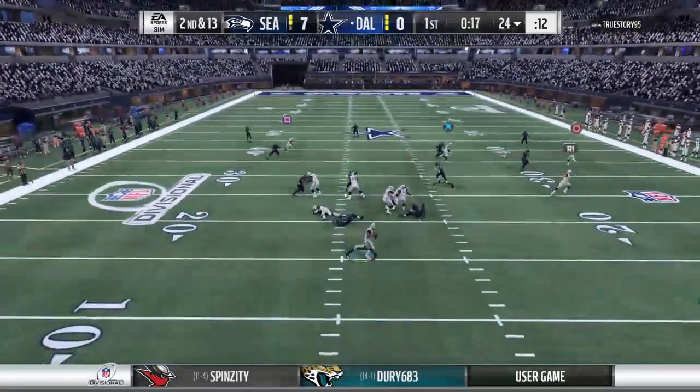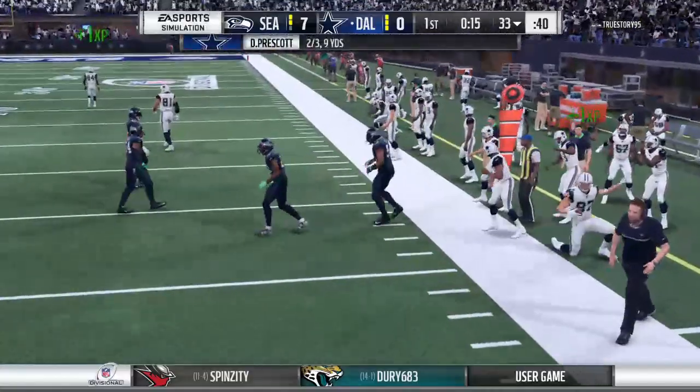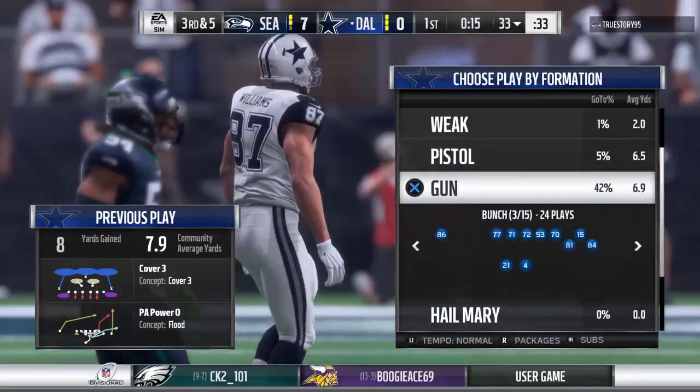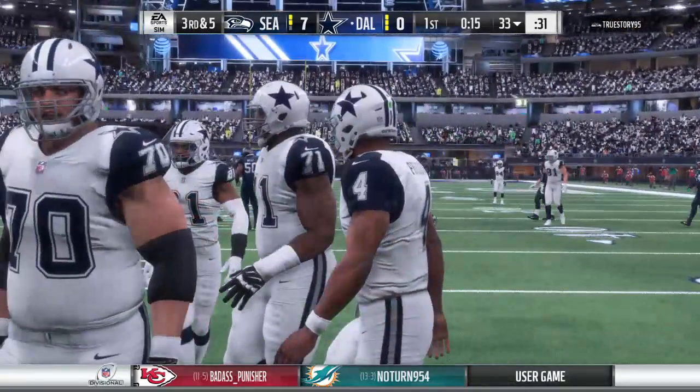They play fake to Elliott. Now Prescott. He'll buy some time right. Sideline throw. It's complete. And a nice job there of keeping the toes inbounds. 8 yards on the completion, but now they face 3rd down.